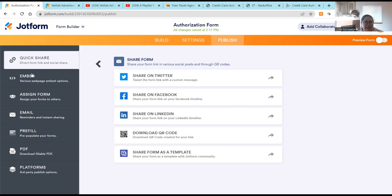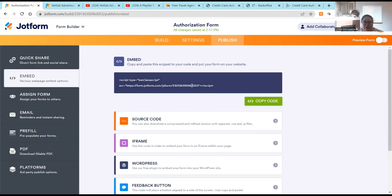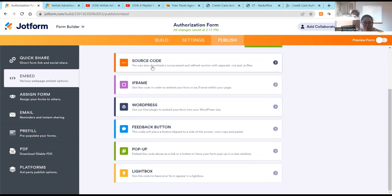You can quick embed it into your website. So if you have your website, I have mine on Wix. You have WordPress over here. You can make it a pop-up window. Again, you can assign your form. You can email it, create a PDF if you want to. It's all saved in there.